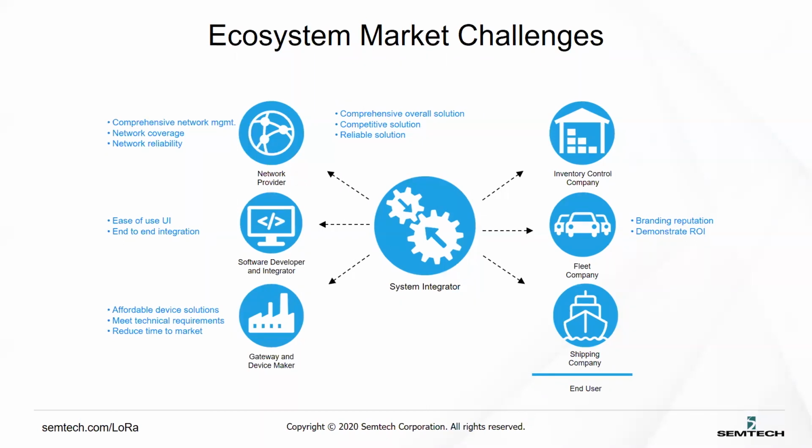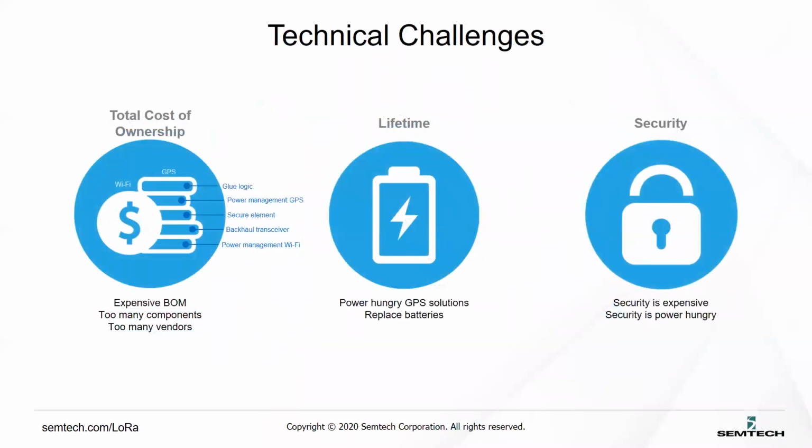But before we go into those details, let's have a taste of the technical challenges so we can have a holistic picture of the problem that we are trying to solve. One of the complaints that we constantly hear from customers is that total cost of ownership is too high, mostly from the device makers who develop the hardware. Usually, they have to make an initial large upfront investment.